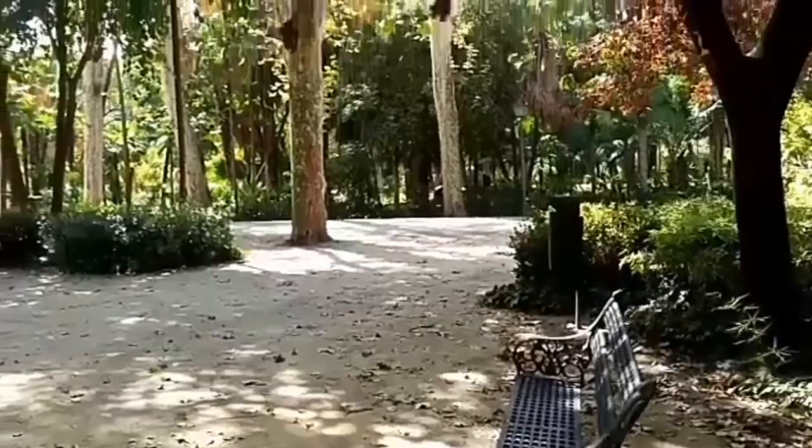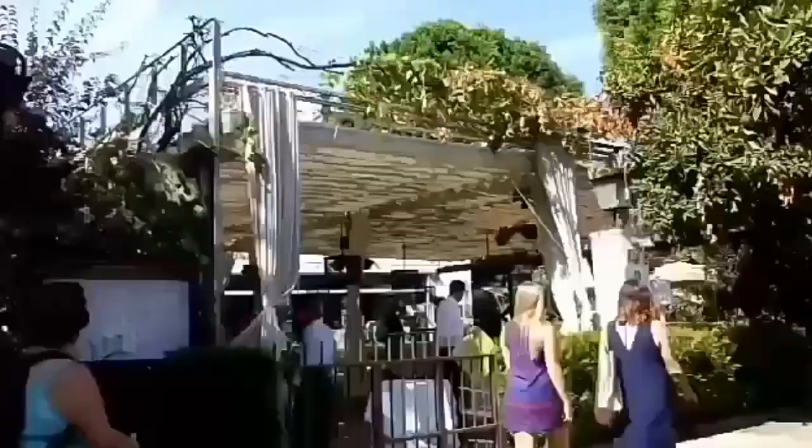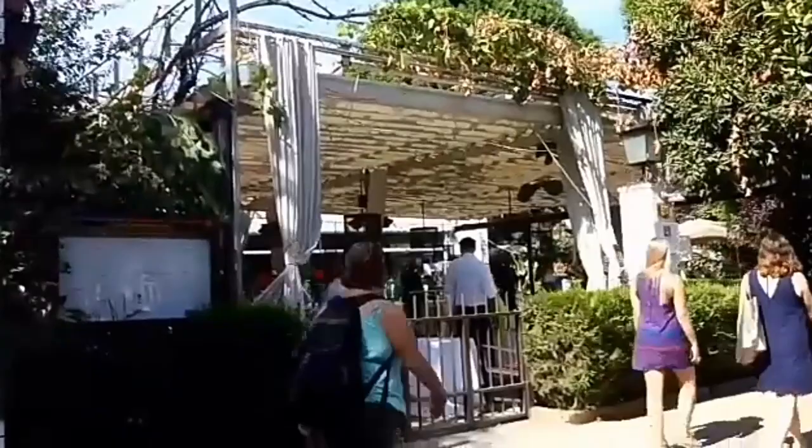After that, the Seville government converted it into a public park, and in 1909, the local city government made a fantastic design for the Ibero-American Exposition in the year 1929.